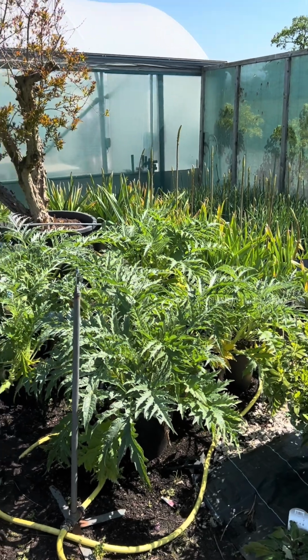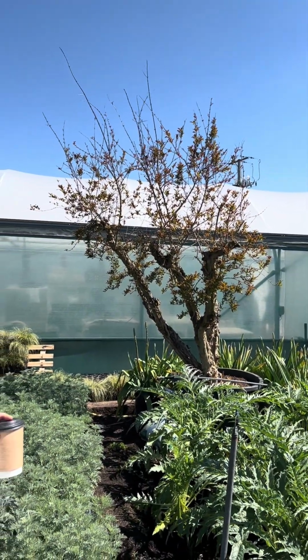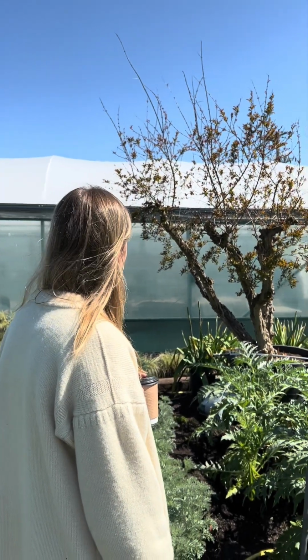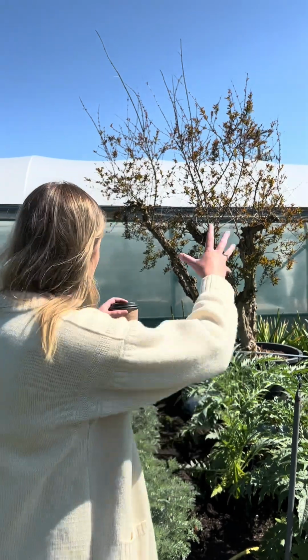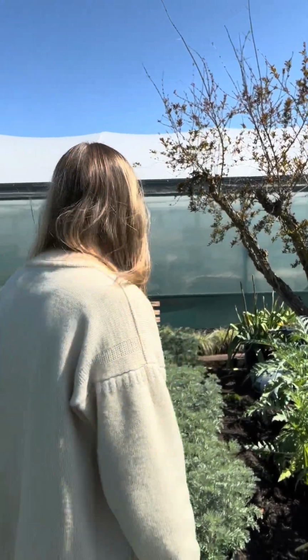And the pomegranate, that arrived from Holland a few months ago. And it's looking very good considering it's had a long journey, but it's going to be good for the show. It'll really prop out a little bit more in the next couple of weeks or so, that'd be good.